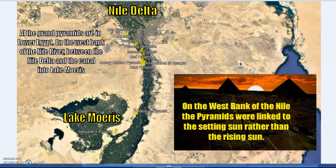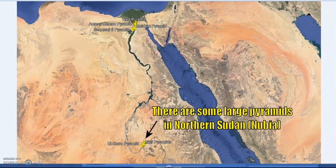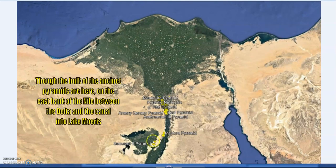And since they're on the west bank of the Nile, the pyramids are linked to the setting sun rather than the rising sun. This is an important aspect, especially in regards to Arket and the symbolism there. There are some large pyramids in northern Sudan or Nubia, such as the El Kurru and the Nuri pyramids. But when it comes to the Egyptian pyramids, they're all located between the canal opening to Lake Moeris and the beginnings of the Nile Delta.